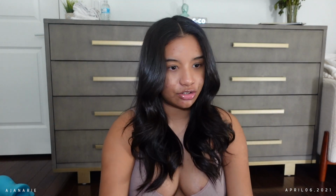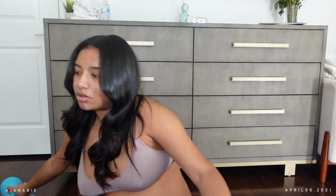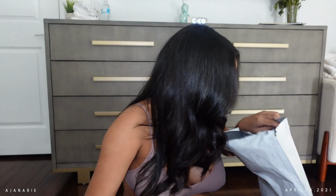Oh, and I got this bathing suit right here. Let me open this because I'm so excited about this. I've been wanting this bathing suit for a while. The fact that this is like this in the corner is bothering me. I've been wanting this bathing suit for a while. And then I just was like, I don't need it. But it started haunting me on Instagram, so I bought it.